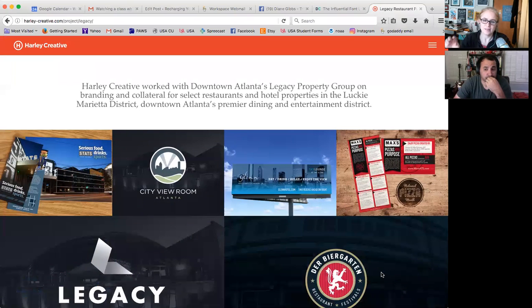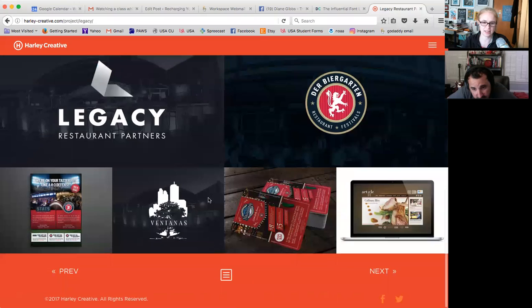So this is another, because I'm still sharing my screen. This is this downtown legacy property, and this really to me shows your range, because you've done sports stuff, and then you have this other stuff that really looks totally different. Like this is one of my favorites, Ventanas. It is just beautiful, and I wish it was bigger, but it's not. But like you said, you did all three of these at the same time: the De Beer Garden, Legacy, and then Ventanas. And that to me is another one of your strengths, being able to be flexible and do different things. So this is one client, right? And then they had these three properties. They have a bunch more properties.